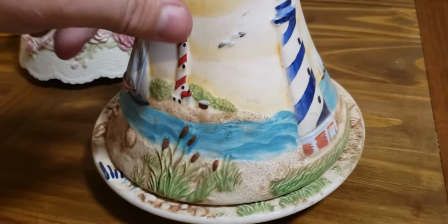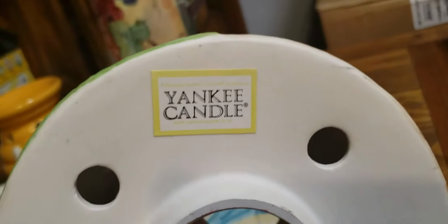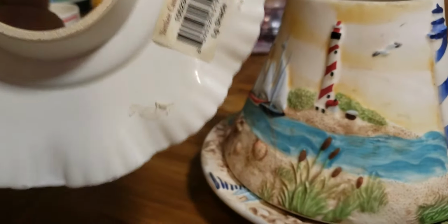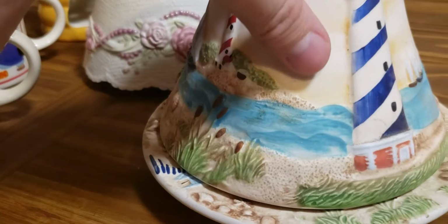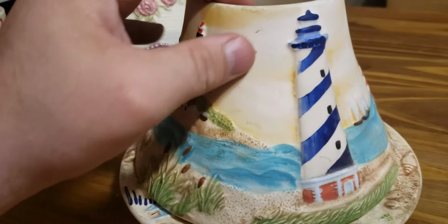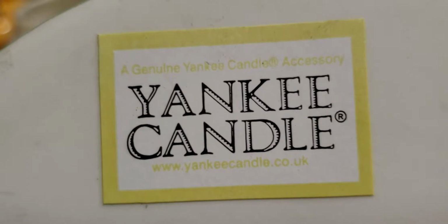Then this one still needs to be cleaned up a little bit. It's another Yankee Candle, but this one is the two-piece set, so it's got the base and the shade. Again, made exclusively for Yankee Candle, and it says Yankee Candle Company Europe, which I don't think they usually say. They usually just say Yankee Candle Company. So I don't know if there's some difference with these. The only version of this I could find online was a glossy version, so I don't know if somebody went back and coated it over, but I don't know why they would do that, unless this one did come from Europe, because the Yankee Candle logo even has the UK website on it. So a little different piece there.